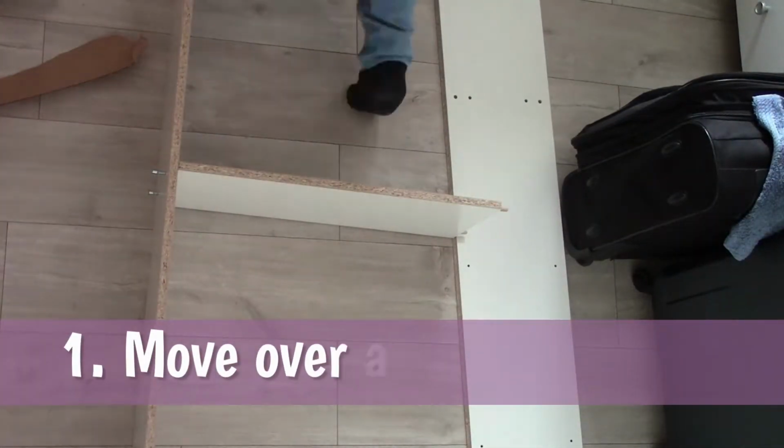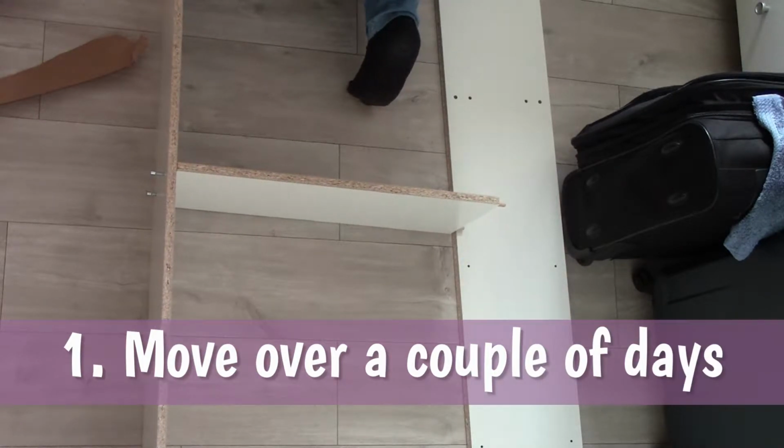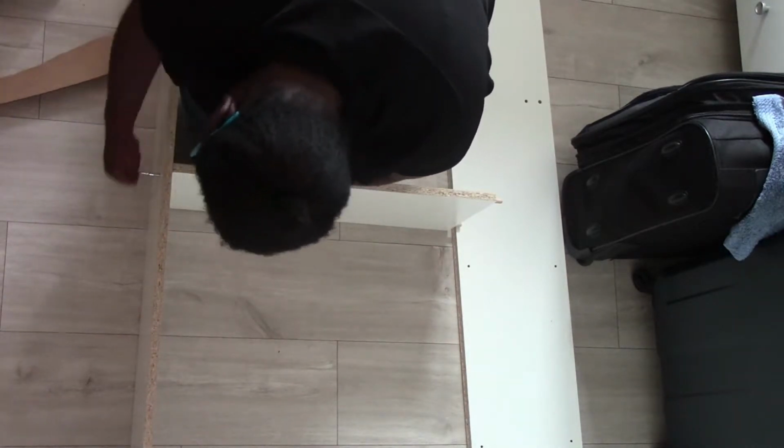So one thing I would advise is, if possible, move over a couple of days. I did it over a week. So I came and stayed over. The first time I came with my books and my clothes and shoes, and I stayed over to just get stuff ready, making sure that the wardrobe and the chest of drawers were ready, and where I wanted the room to go was ready.